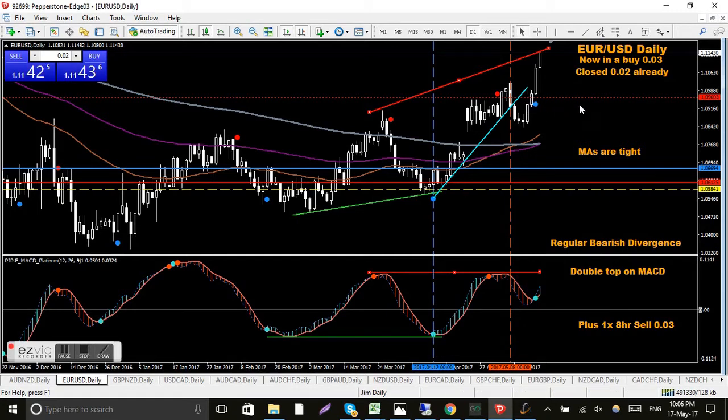I am in a sell all the way down here, as you can see. So it's a bit of a mess, this one. However, I'm in a small buy at this level here, and that's the stop for that buy up there. I've already closed part of that buy. Yeah, there's my sell down here. So it's a bit messy. And it's still shooting up nicely, the Euro.